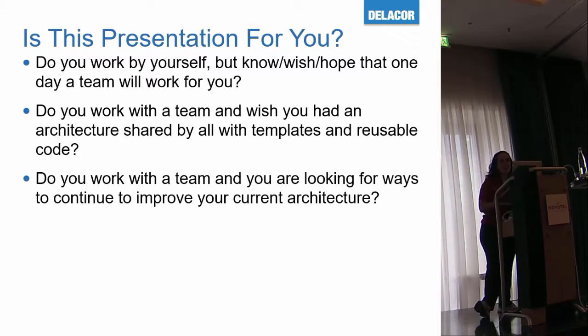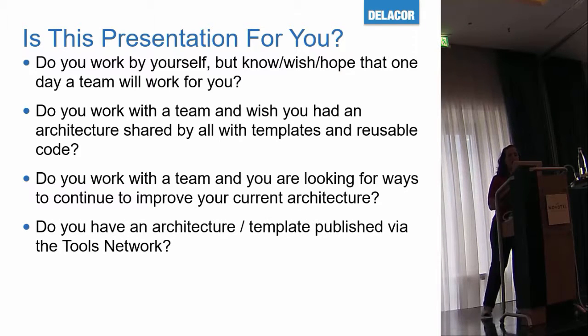Do you work with a team and you're looking for ways to continue to improve your current architecture? All right, yeah. Good. That's a lot more people. Do you have an architecture or template published via the Tools Network? All right, back there? Yeah. Okay. All right, I'm missing like two thirds of the room, so I need to know what part I'm missing here, because I was hoping a lot more people would raise their hands. Or are you already taking a siesta because we just had lunch?